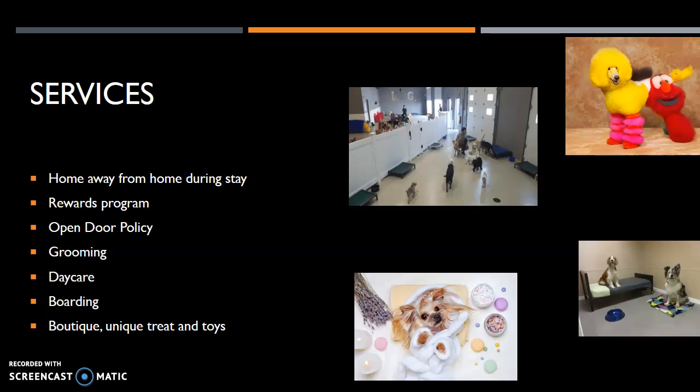Just want something fun. Daycare for those people that work all day long, but they want their dog to be socialized. Especially a lot of people have been home for a year with COVID, and now they're having to go back to work, and their dogs are going to struggle with that. So that's an important aspect. Again, boarding is going to be unique, with 24/7 camera access, so you're going to be able to see your pet throughout the day.